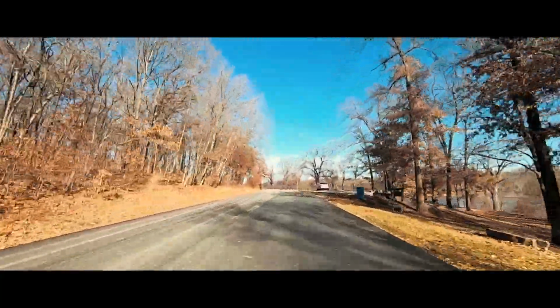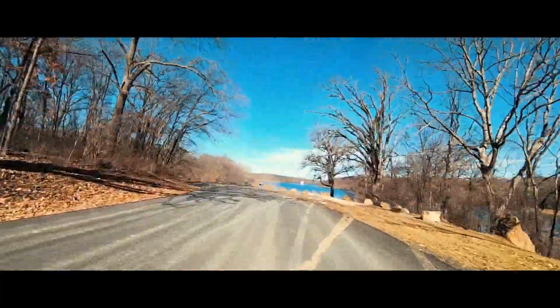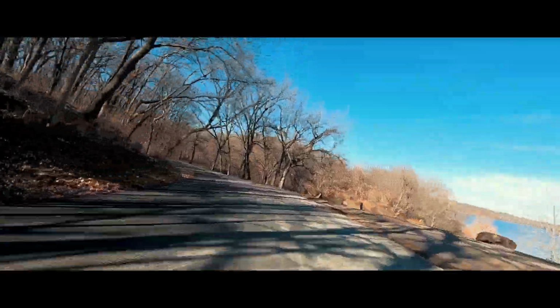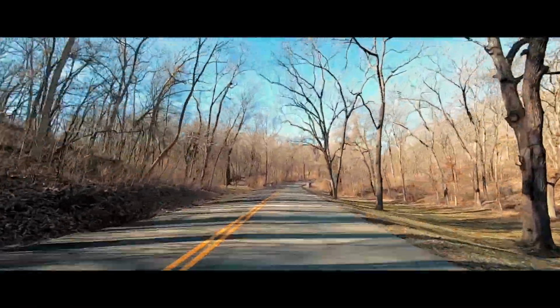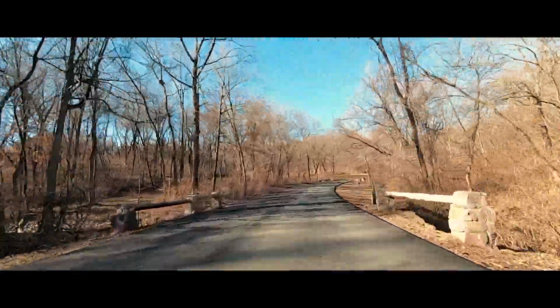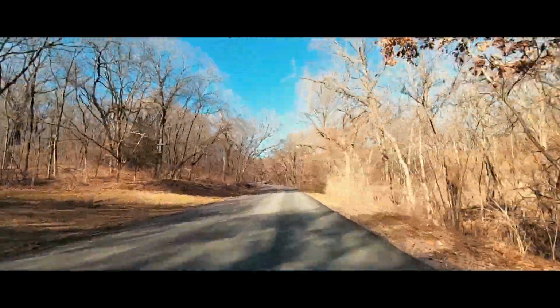Now I'm going to shut up in a moment and let you enjoy the ride, but I wanted to point out that on this day the lake was loaded with birds. As I go over the dam here in a couple of minutes, you may be able to make out a few hundred or so grouped up on the water. Alright, done narrating, enjoy the ride.